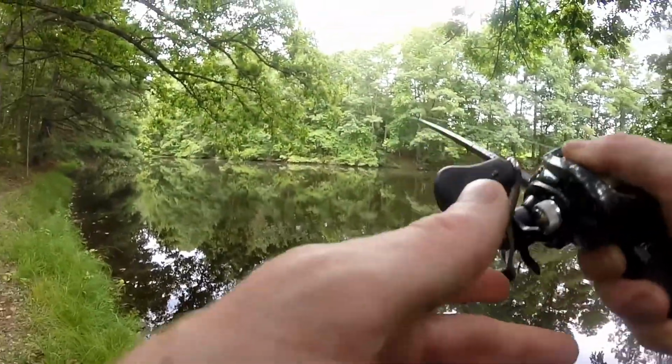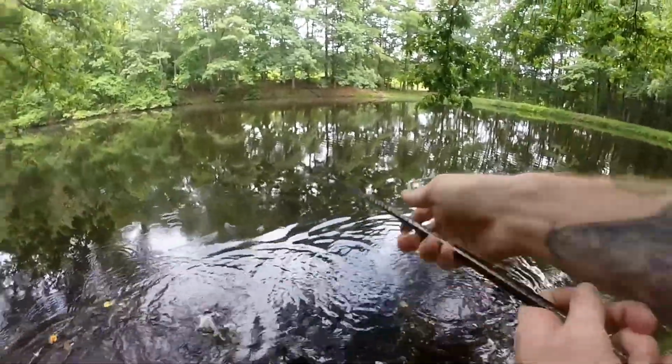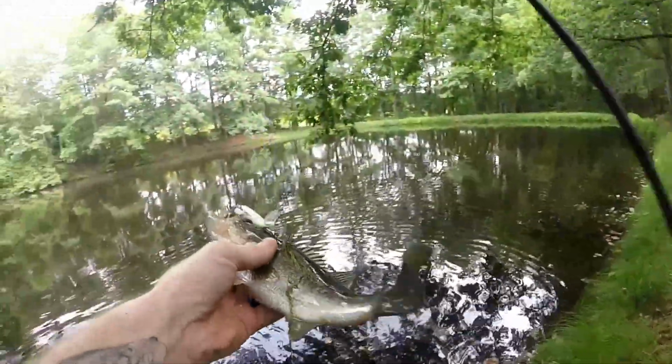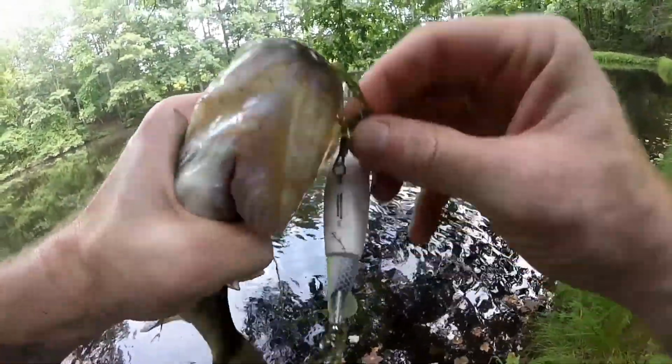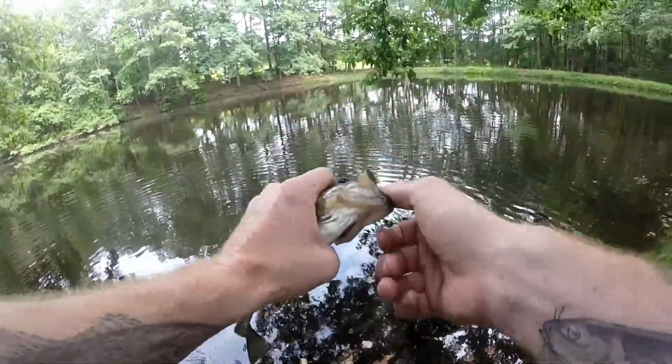There we go. He's a little guy, tiny guy, but one on the plopper. Hit right at the bank. In this tannic water, these fish are always dark, but it's hard to even catch a fish out here. I've never caught one over 3. It's not a very good pond.